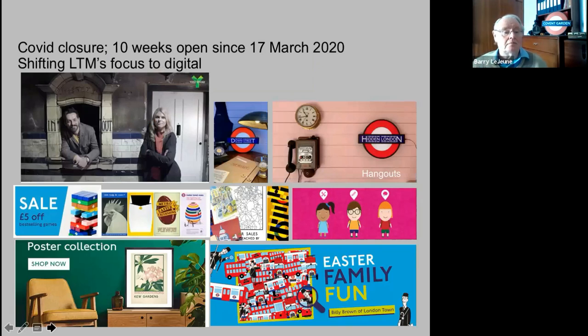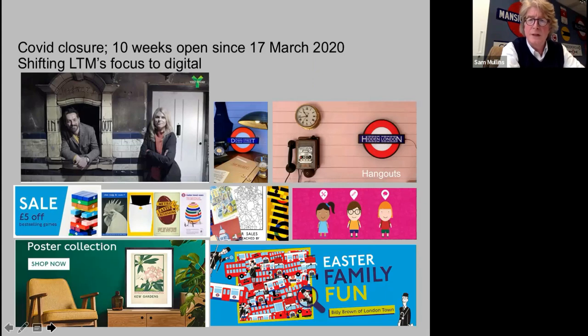And so just a little bit of focus. I think this is nearly the last slide. We've only been open 10 weeks since 17th of March last year. Seems hard to reconcile, really. So we've moved a lot of what we've done online. I've talked a bit about Hidden London already. Things like our family programs, our work with schools, have all moved online pretty successfully during particularly the last 6 months, as the lockdown period stretched out remorselessly.